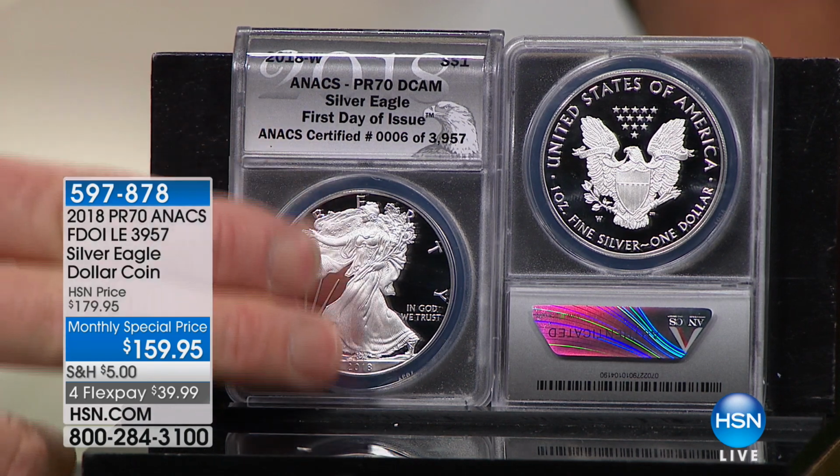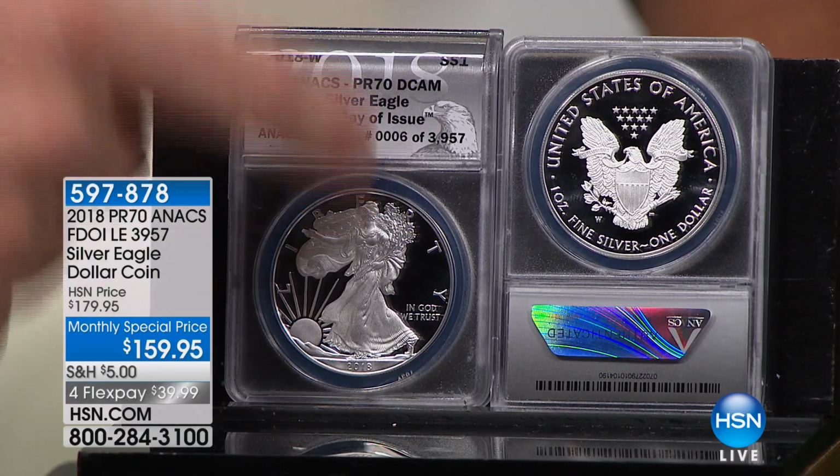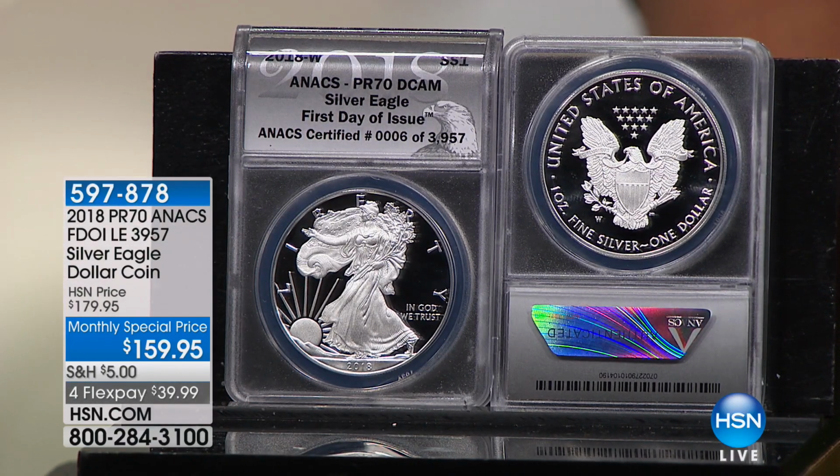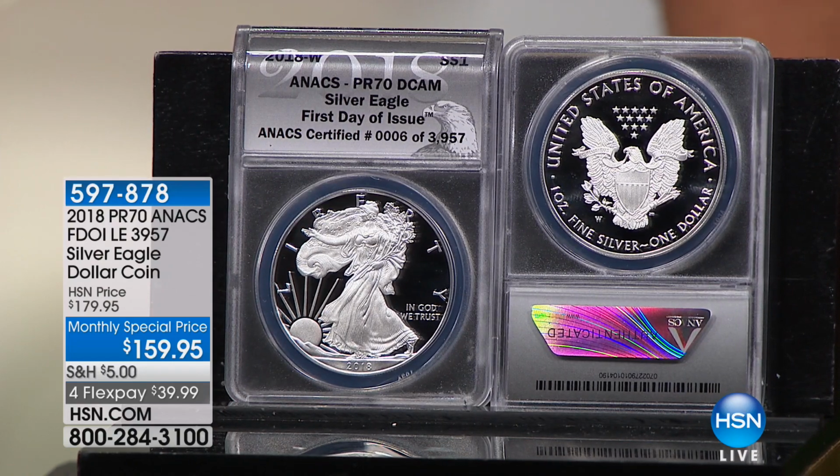But most importantly, right now, for only about 20 more hours, you have the opportunity to save an additional $20 at $159.95. That expires at midnight tonight, folks. It expires at midnight tonight, so you need to get in on that.